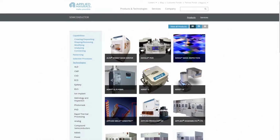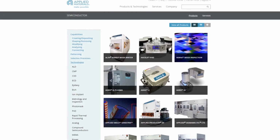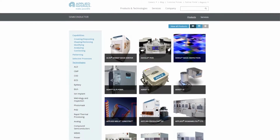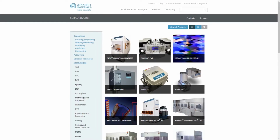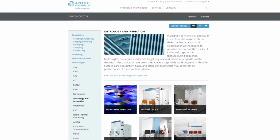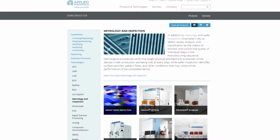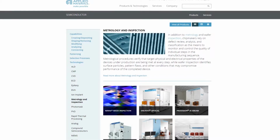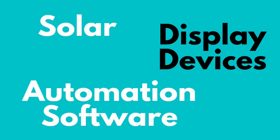Let's start by understanding the business. Applied produces semiconductor equipment that is used to manufacture wafers. They have an array of equipment catering to many of the wafer manufacturing processes. And Applied also has metrology and inspection equipment to ensure the wafers are produced according to specifications. Applied has also found other use cases for its technology outside of semiconductors, such as in solar and display devices.